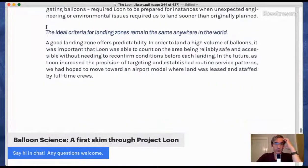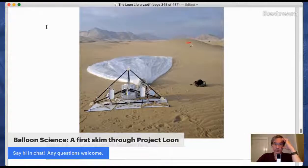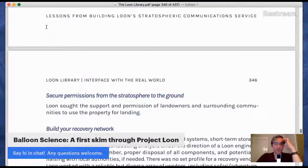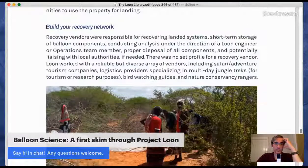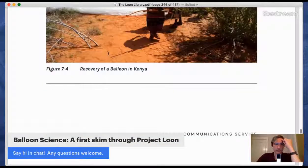Landing zones. Oh, pretty. Very pretty. Learn from your misses. Build your recovery network. Yeah, that was kind of cool. Recovery vendors all over the place. Although, that meant our crews didn't get to fly all over the world. Though they did a few times.